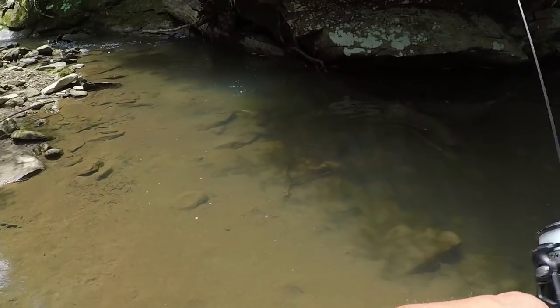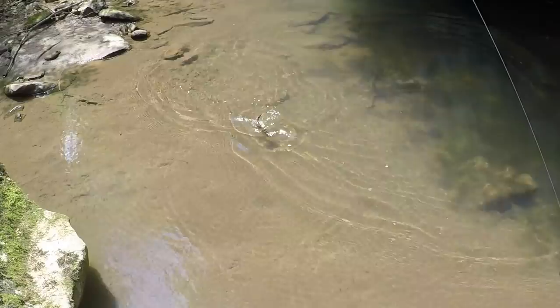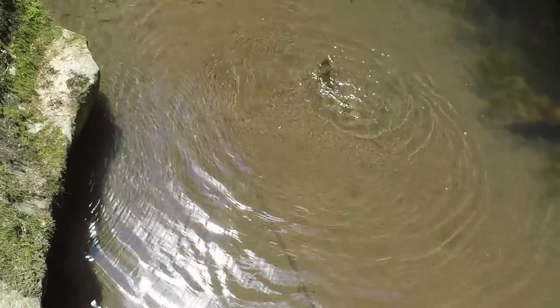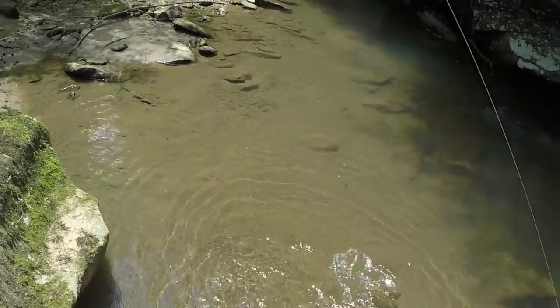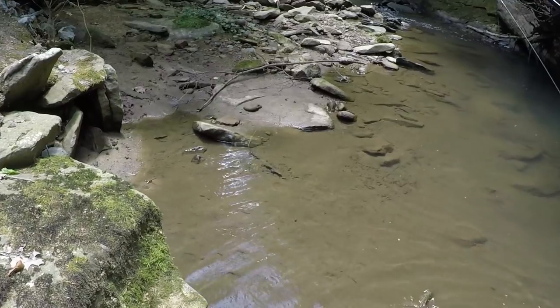There we go. These fish are so pretty, guys. Look at this thing. What the heck? Guys, this is a tiger trout. Oh my gosh. No way. Guys, this is unbelievable. You don't understand. I've actually only caught one of these in my entire life.